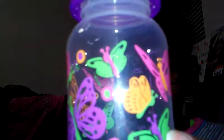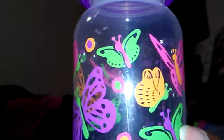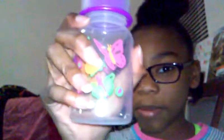Ooh, yes, we have a little bottle. It has cute little butterflies on it. Sorry if my hand's a little shaky. It's hard to hold it up and stay still. If I do this, I can stay still. It's a 5-ounce bottle, and it has pink butterflies, orange butterflies, purple butterflies, green butterflies, all that stuff. So, thank you for that. Now, let's get on with the Baby Alive. So excited.